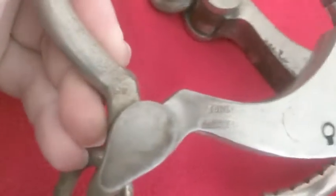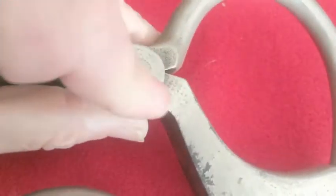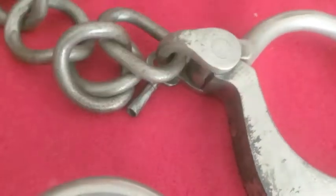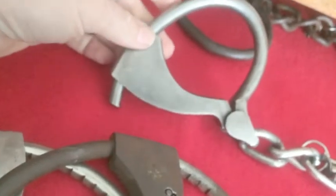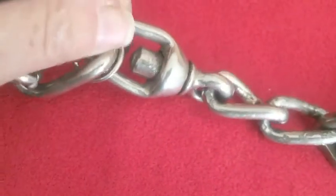Genesee County. And you can see Tower's double lock on there, and of course, just like on the handcuffs, all the little patent dates that they stacked one on top of each other. That's for the double locks. This is a weird set because the bows were cut down, and they have this swivel attachment put in the middle.